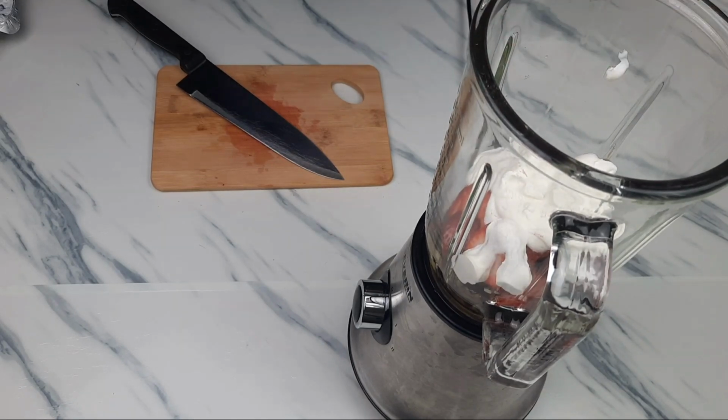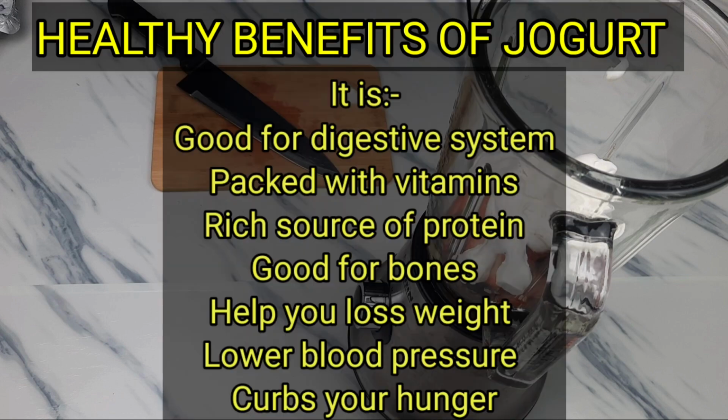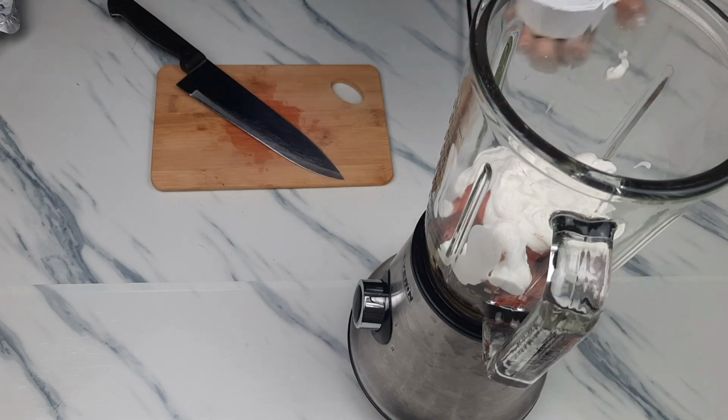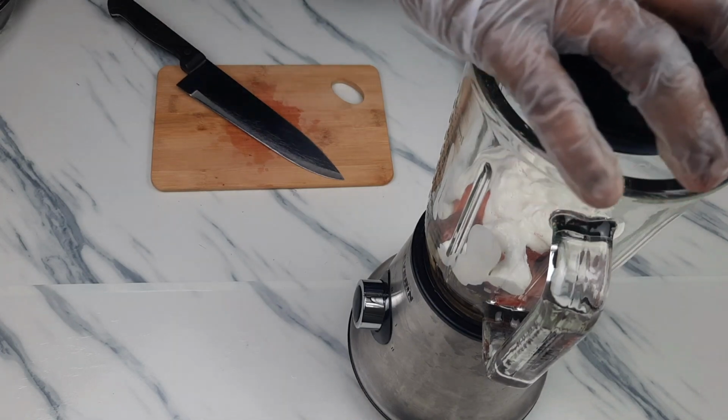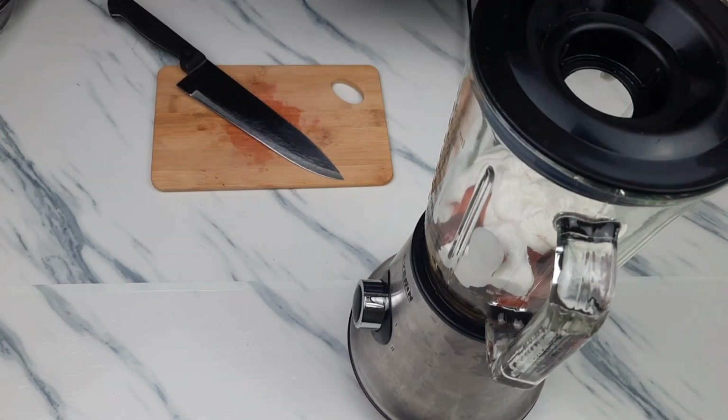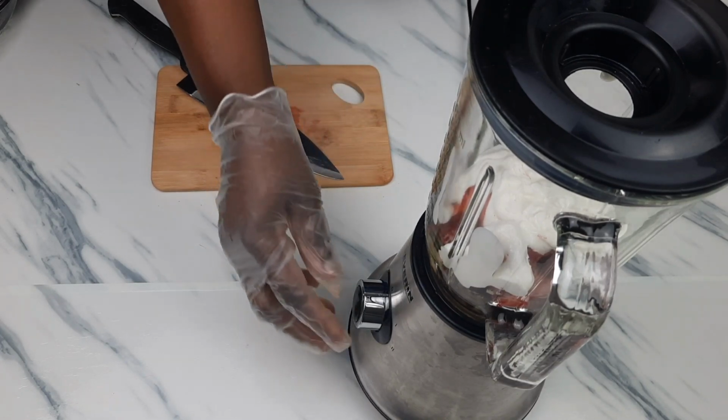So in the health benefits, natural yogurt is not exempted. According to research, natural yogurt is so healthy. It is good for digestive system. It is packed with vitamins. It is a rich source of protein. Everybody should know that. Good for your bones. Do you know that natural yogurt helps you to lower your blood pressure and it curbs your hunger? So many health benefits. You can imagine when we put all these ingredients together to make our smoothie. We are being loaded with a lot of goodies. So putting all of them together in the blender, blend them until they are smooth. Let's go.